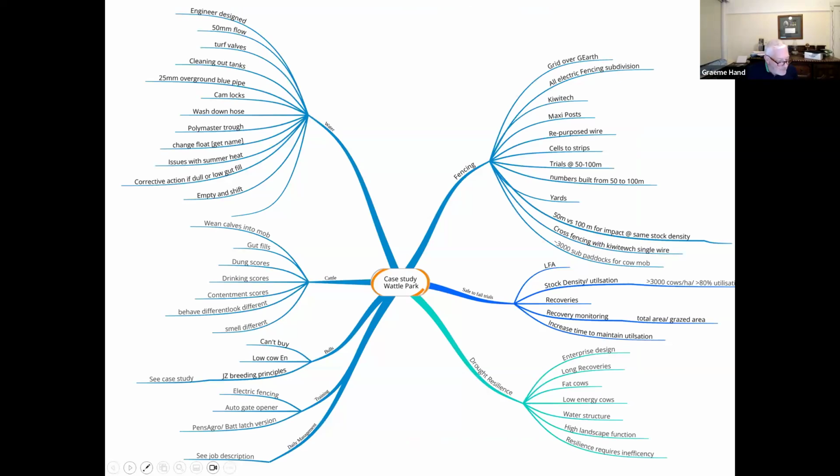I won't go into this, but it was just starting to put the drought project together. And I love a mind map. I don't know why I stopped doing it. I won't bore people with it, but it just works for me because I can say water. What do I want to say? I want to talk about how we got the engineer to design it, that we put in 2-inch pipe, and we used turf valves. We had to clean out all the tanks because they weren't clean enough to run through the diaphragm valves that I use, the Polymaster trough and the Hansen valves.